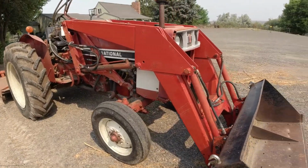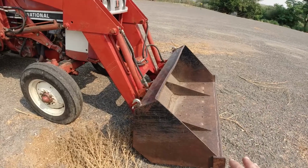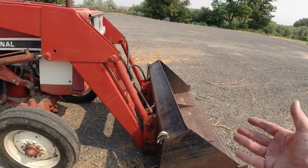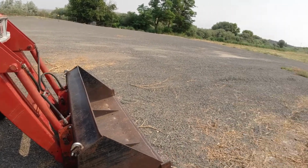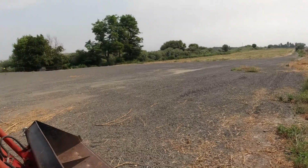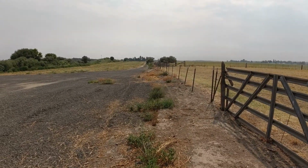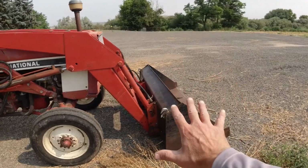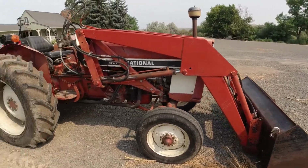It's also got a loader and bucket, which is great. I plan to use the bucket, but more importantly, I plan to take the bucket off, and I'm going to get a snow plow that I can use to plow snow in the wintertime. We've got a decently long driveway, about 3/4 of a mile. And with this fence here, I'm kind of worried the snow is going to drift through the driveway pretty bad. So I'm going to get a snow plow that will fit on the front of this tractor, and then I can use it for plowing snow.